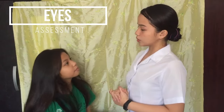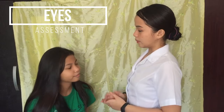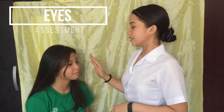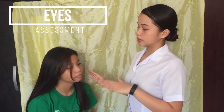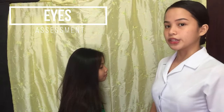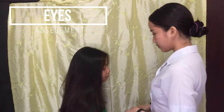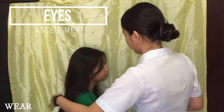So ma'am, could you close your eyes tightly and then open them up for me? Okay, open them up. So patient has no trouble opening and closing the eye. The eyelids are covering part of the sclera, which is normal. Now we're going to continue to assess the patient's palpebral conjunctiva. So ma'am, could you look down for me? Okay, so I'm gonna pull on your lashes a bit, okay?